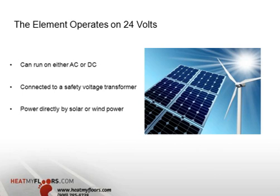So AC or DC power will heat the element up. And then for AC systems, it's connected to a safety low voltage transformer that basically will step that line voltage, 120, 240, or maybe 208 in other countries, down to that safe operating voltage of 24 volts.